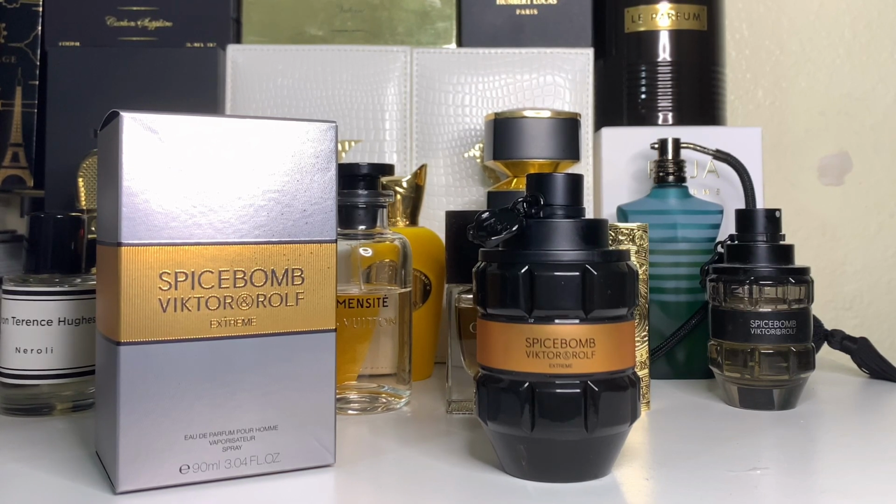It's especially good in winter time. This one will really be an instant buy, especially for the price. If it's discounted, it's not that expensive. This is definitely a must buy for that weather.